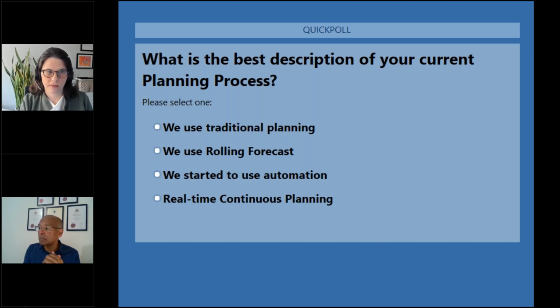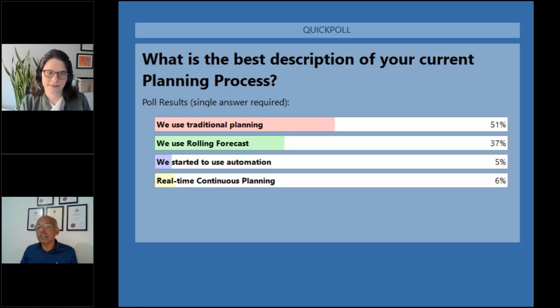A, we use traditional planning, B, we use rolling forecasts, C, we started to use automation, and D, we use real-time continuous planning. I will give it another 5 seconds, so please vote. And then I will close the vote, and I'm going to share the results right now. So sharing the results, 51% still use traditional budgeting and planning, 37% use rolling forecast, 5% have started using automation, 6% only use real-time continuous planning.